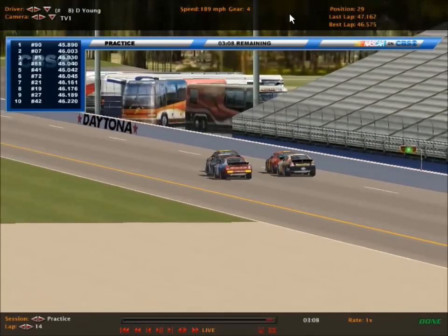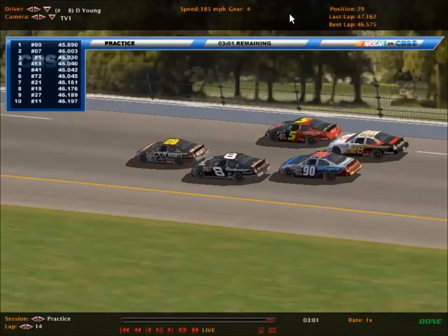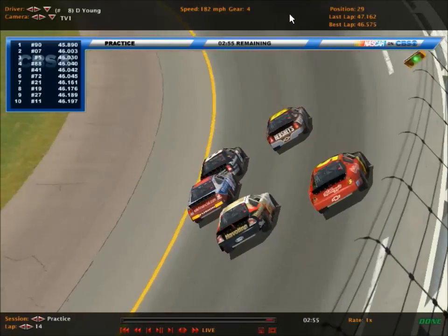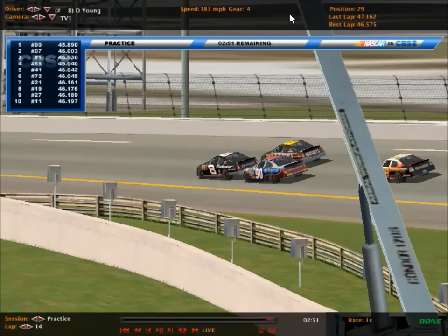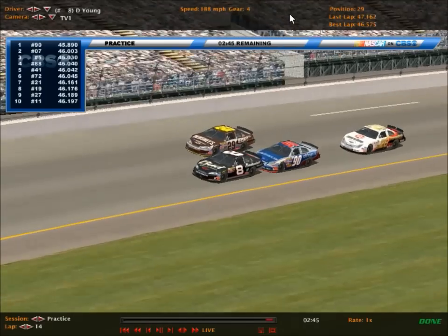Dylan Young, car number 8 this season after driving the 24 last season. Was a championship contender in all 3 and most notably the Hooters Nationwide Series. But driving the number 8 this season because the 24 got picked up before he could sign a contract with them. So unfortunately for Dylan, driving for DI now.